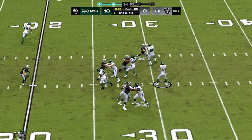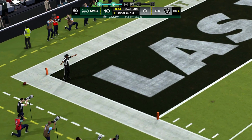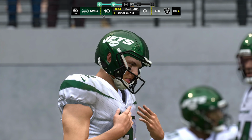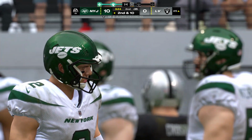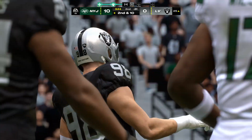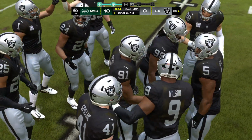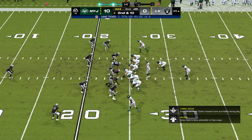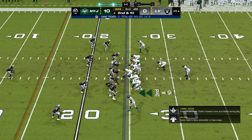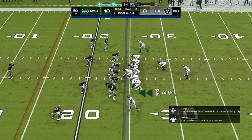After the interception, here's Wilson. His throw incomplete. Had an open man that time, but ended up putting a little too much heat on it, don't you think, partner? Absolutely. Just needed a touch more air under it. Instead, he fired an absolute bullet. An incomplete pass leads to 2nd and 10 from the 25.